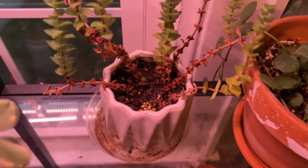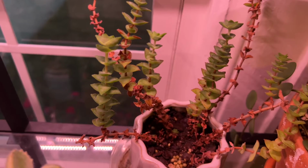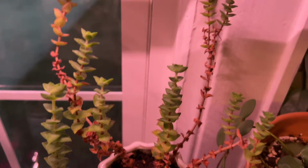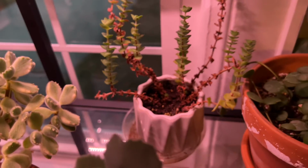Another one of like a Crassula type. This one's called the String of Buttons. That's where it is. It came back to me. But I think you see how part of it is dry, the bottom half of it, but the top half are green. I think maybe just under watering.